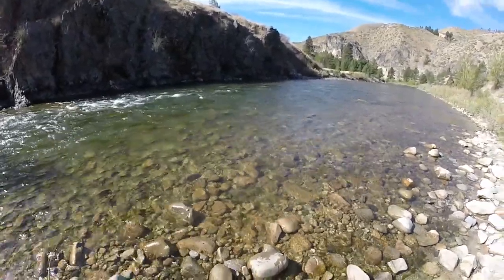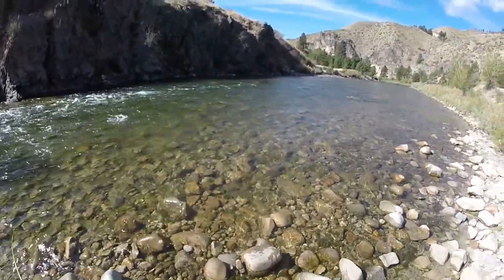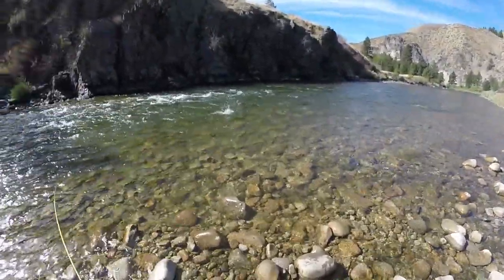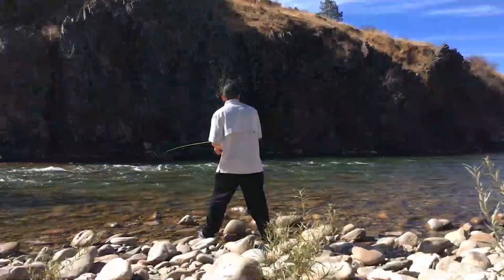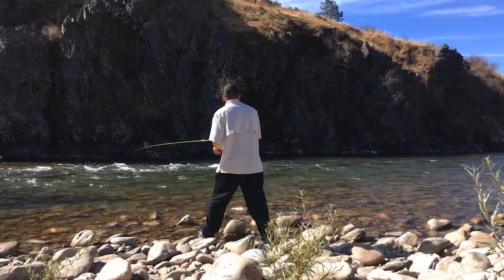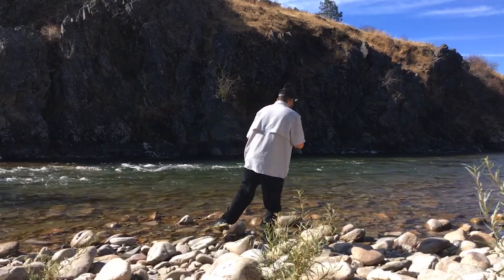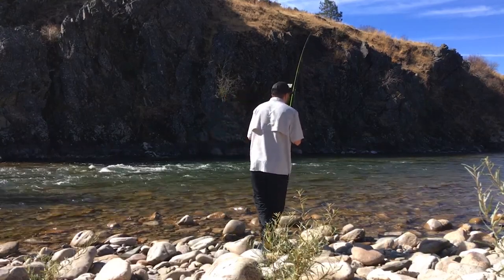Got one, hooked up, guys. This one feels bigger than the last one. Oh yeah, he's running. Oh, he's jumping. He's a good fighter. He's fighting for sure. And that current is a lot harder to get him in.